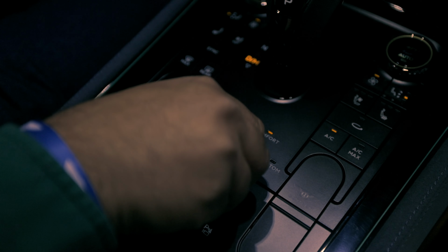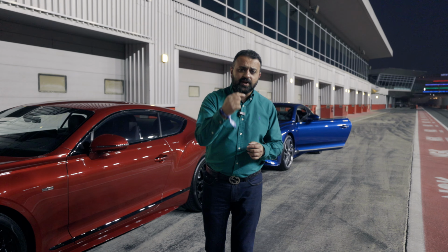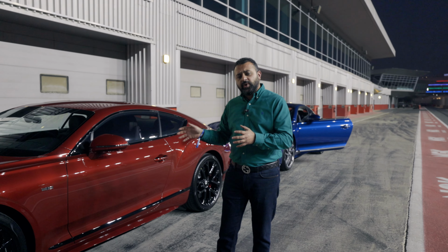Plus, it's got multiple new driving modes. The difference between the driving modes is claimed to be very good. So that means when you're driving in comfort and you move to a sportier setting, you can actually tell the difference. So I'm looking forward to doing that.